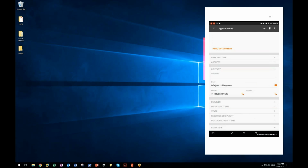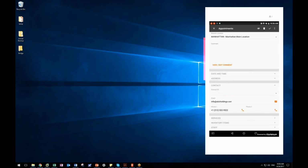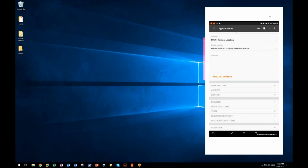So let's go back to our appointment, and let's say that we have already got to our appointment's location, and next step is going to be to start the appointment. Every time I start and complete the appointment, and every time I start and complete the route, it's going to be sending the GPS location. This is going to be transparent to the staff member.